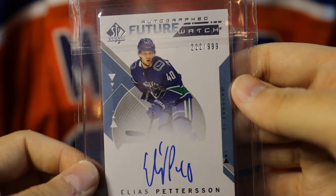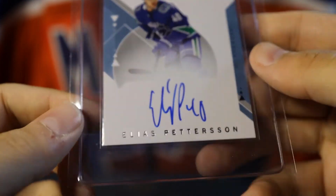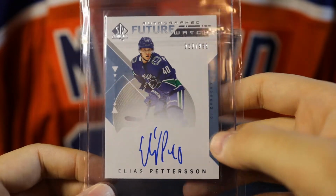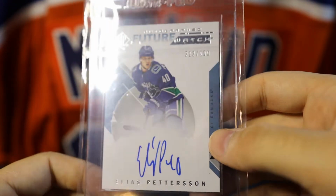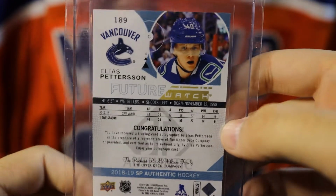So I really don't know if it's going to get a 10 or a 9. But it's got a really nice autograph there, as you can see. Perfectly centered. His autograph's kind of messy. It's not always so perfect. So that's why I bought this one raw, and plus it looked really minty. Yeah, so it'd be really sweet if that one was a 10.